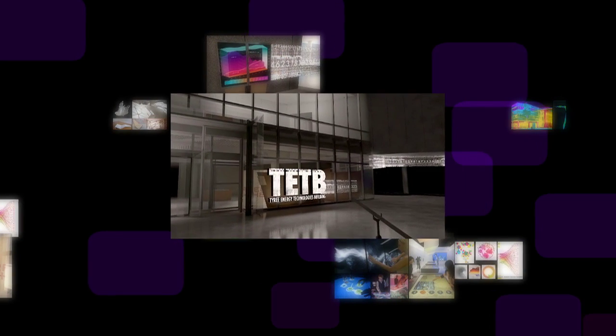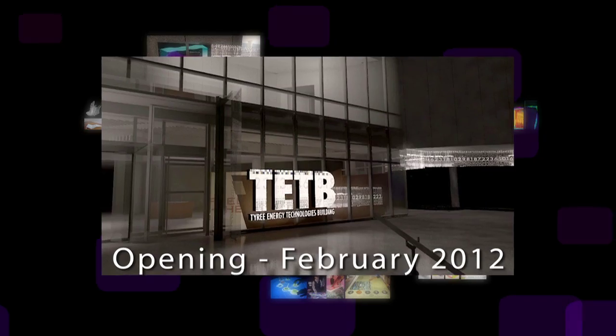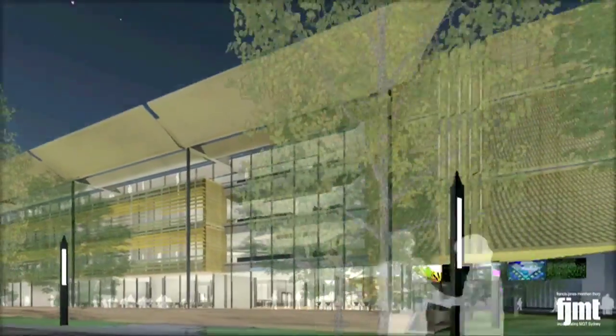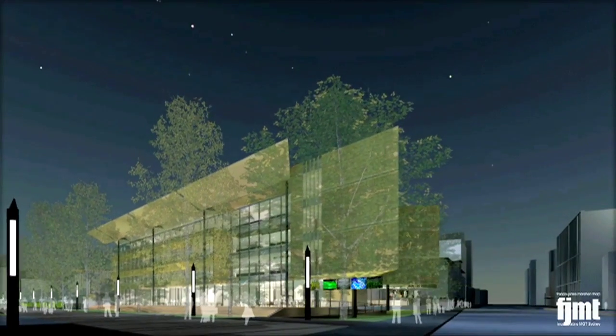The Tyree Energy Technologies building is scheduled to open in February 2012. The Tyree Energy Technologies building is a living research laboratory because the ideas being researched are implemented in the building itself. Leading research in the vitally important area of clean energy and sustainability that will affect us all.